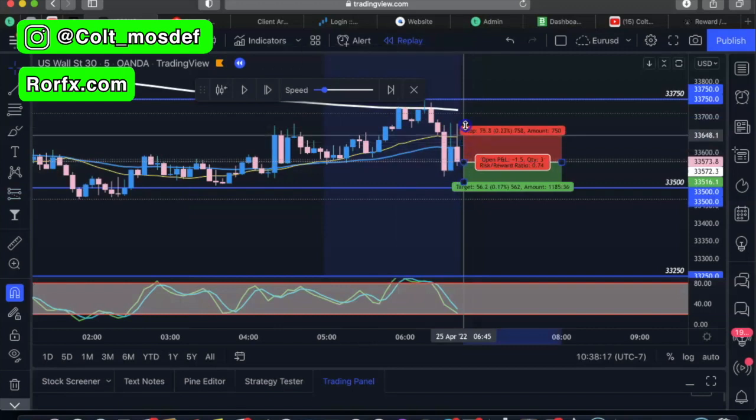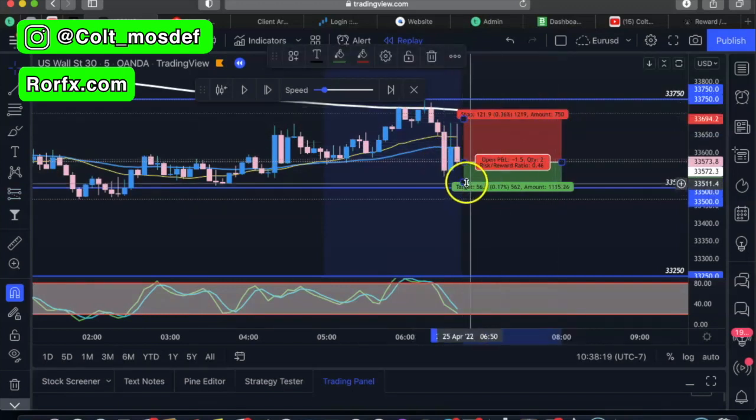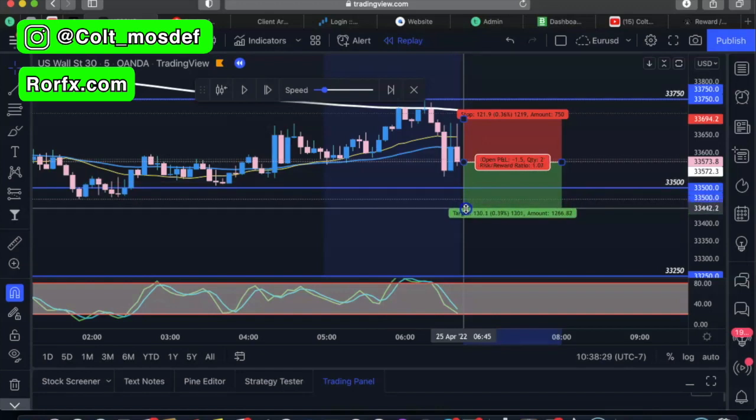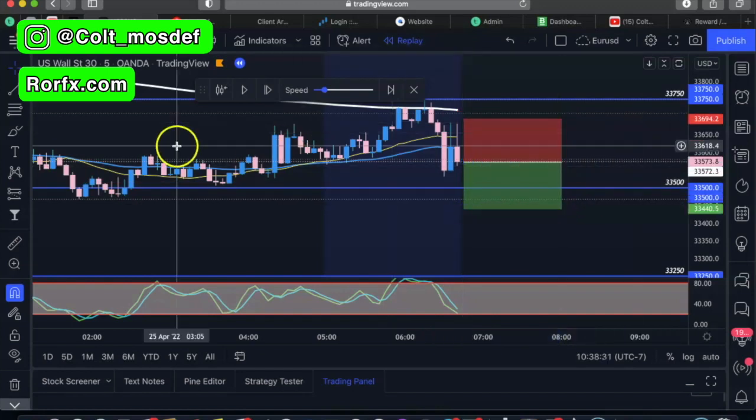I put a short position. The stops were kind of big, about 1,200 pips. So I was like, do you know what? I'm going to just go for like a 1-to-1 risk to reward ratio here. I don't think it's going to drop too massively. So that's when I was like, do you know what? Let's go for like about 1,300 pips. And then that's where I took this trade right here.